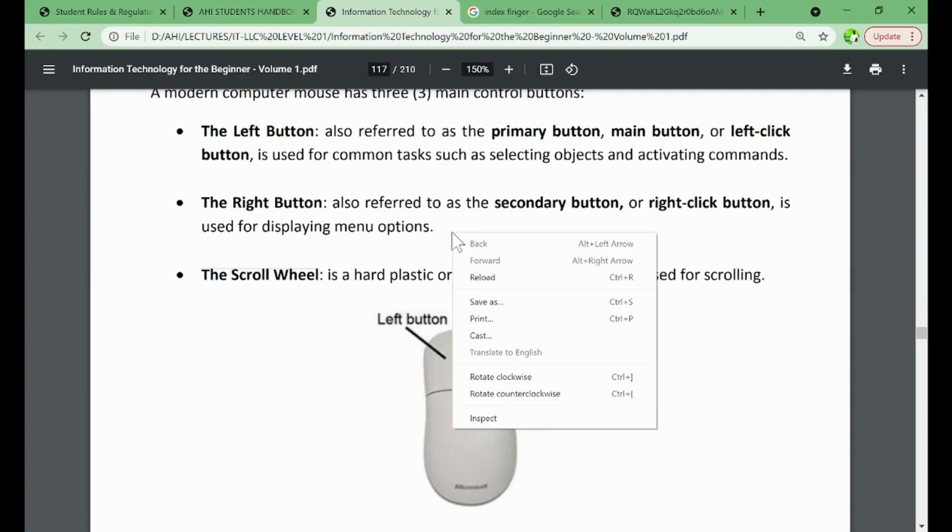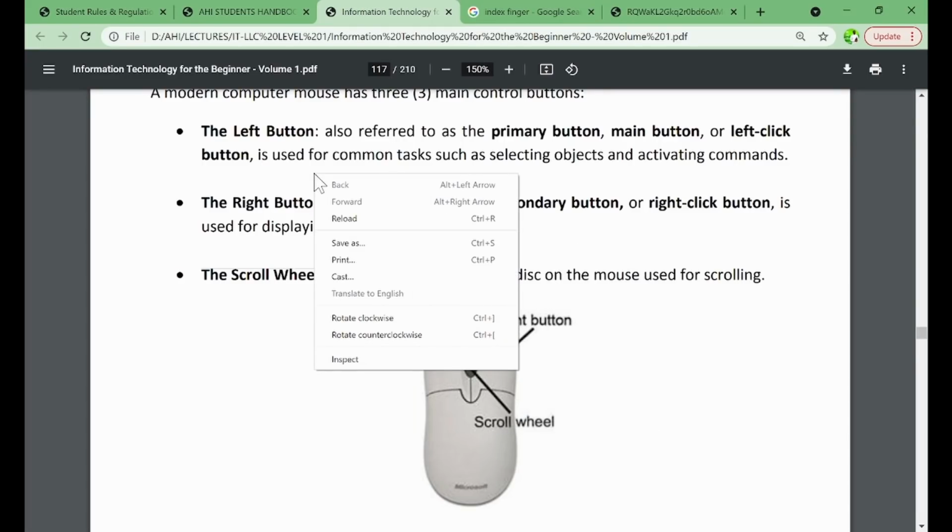Anytime you right click, you are going to see some list. No matter where you are, anytime you right click, you are going to get a list. The list will give you the menu of where you right clicked, and then you'll be able to go through, and whichever one you want to select, you use the left to select. So the left is what is mainly used for selecting.